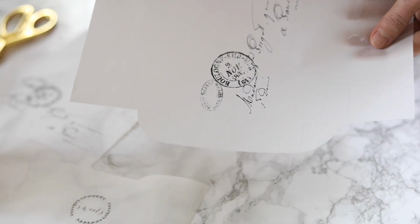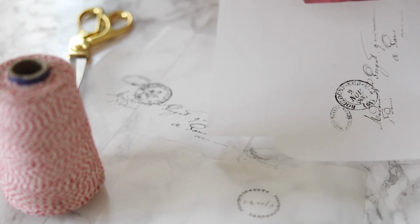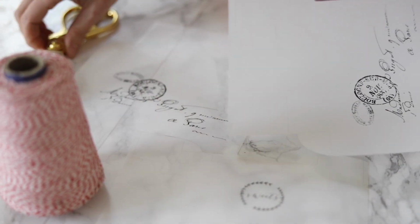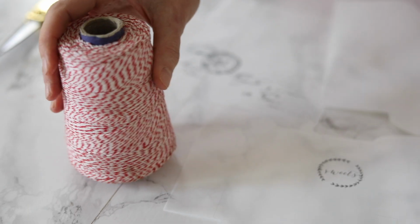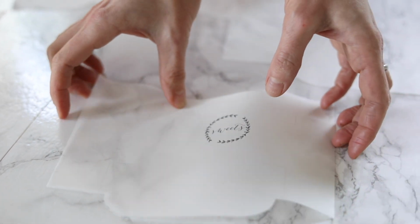I do think these would look a little bit better on cream paper. They would look like vintage paper. So if you have that on hand, that's what I would use. Okay, I'm gonna show you how to navigate this sort of difficult template.